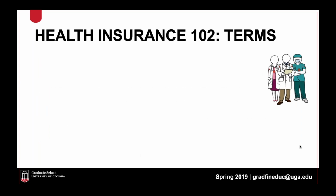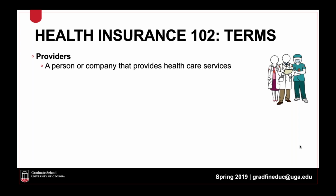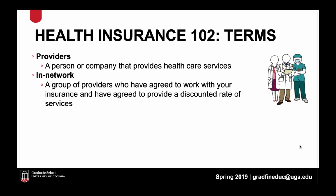All right, so the next series of terms don't necessarily relate to payment, but they relate to the type of doctors that you see. Providers are a person or a company that provides healthcare services. And in-network providers are a group of providers who have agreed to work with your insurance company and have agreed to provide a discounted rate of services.